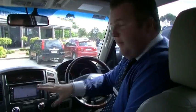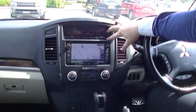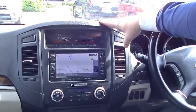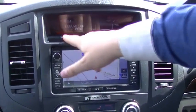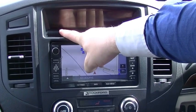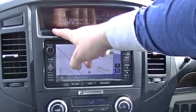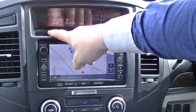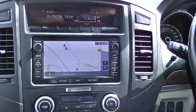Coming down, we'll go back to the front here because we're sort of going all over the place for this video. Up the top, we do have our little information screen here. It's currently telling us that I have decreased 100 meters in my drive, which I haven't. I've gone about 2. You hit info, you can change it to barometer. You've got, that's not the date. You can turn it completely off. We're currently not getting that because it's only just been reset. And obviously we've got 190 kilometers of range. We haven't done any kilometers. And the outside temperature is currently 21 degrees and it's been floating around a little bit.